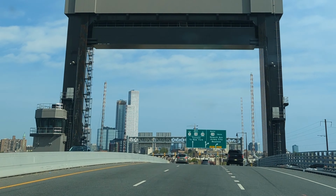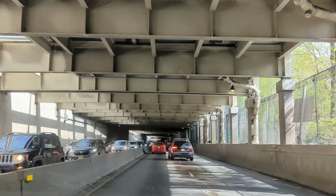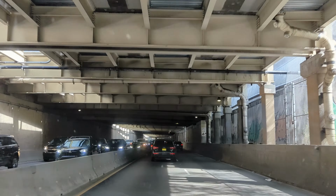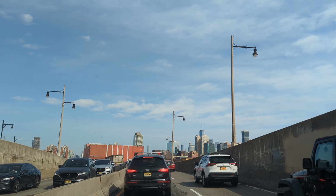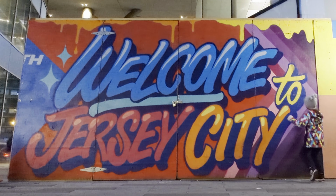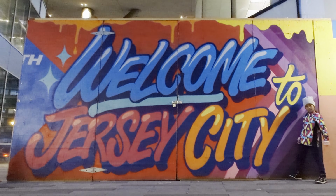Today, we're in Jersey City, New Jersey, right in the heart of the vibrant Jersey Arts District to check out the Canopy by Hilton Hotel. Several hours on the road from Toronto led us here. We have been to New York many times, but this was our first time to stay in Jersey City. Let's dive right in.